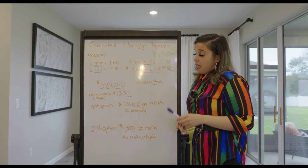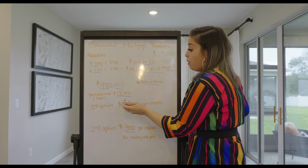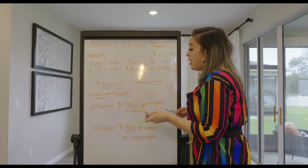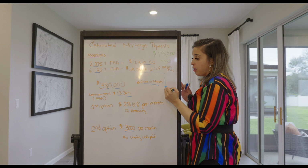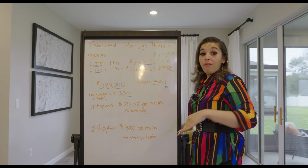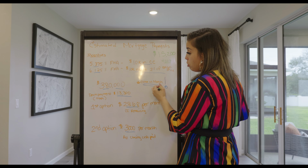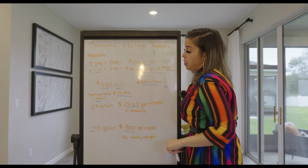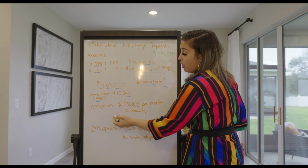So the estimated mortgage payment on a $380,000 price range. This is just based on FHA. This is estimating that you're closing in March. This is a very big factor, right? Because depending on when you close is when you have all the prorations, right? So it's going to change. So let's say you close in March, the house is $380,000. You're using FHA. We already know the down payment is $13,300. So let's do the first option.